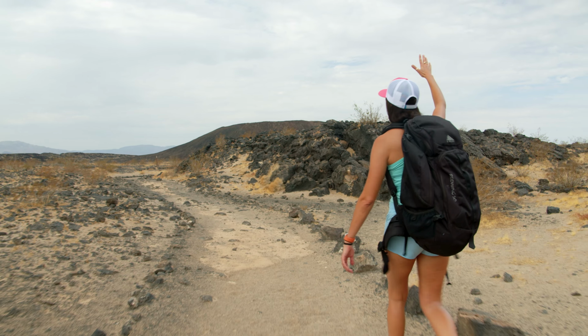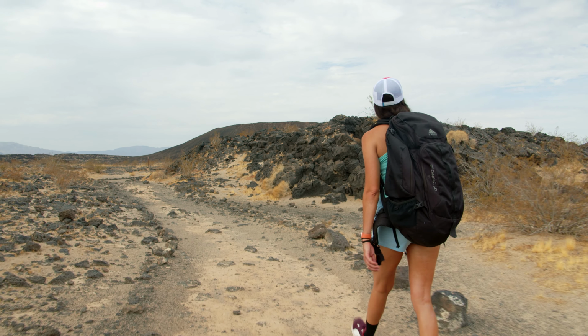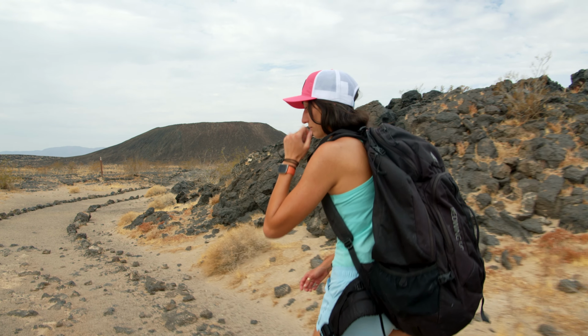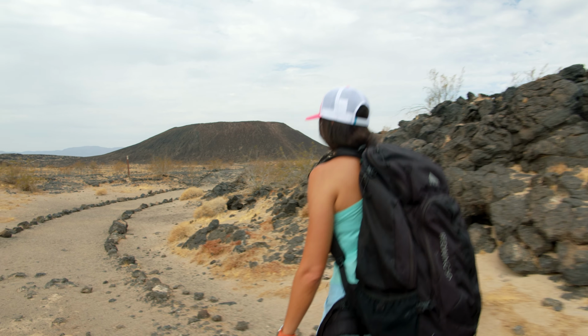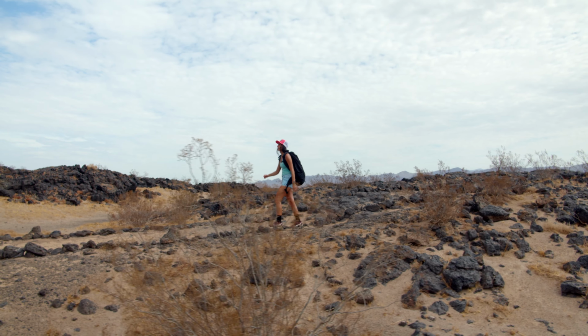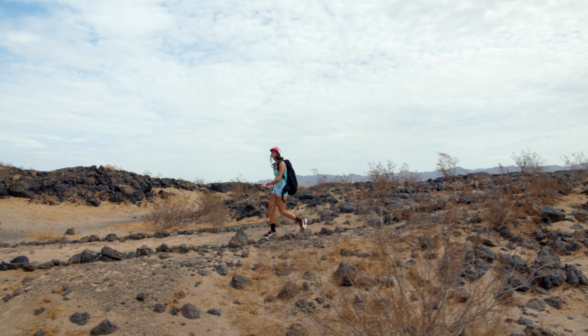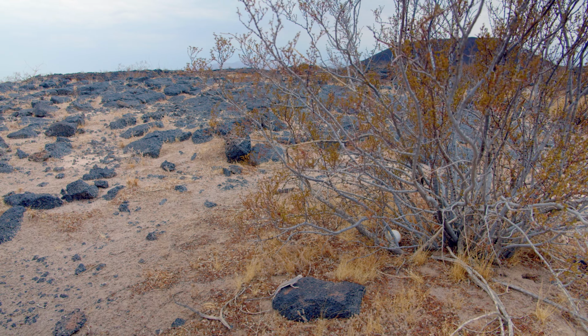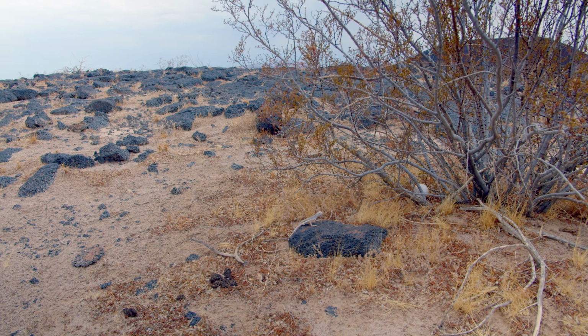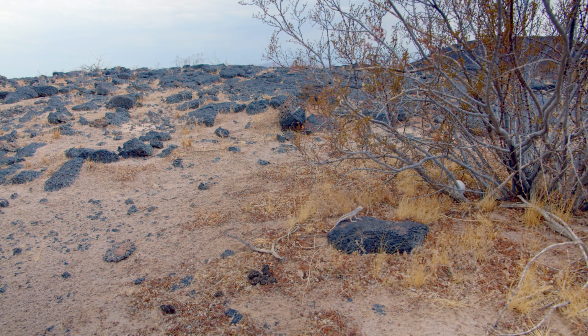I'm coming for you. Be on the lookout for critters, especially rattlesnakes. There are lots of hiding places in between the lava rocks. Nothing to worry about with this little guy. If you let them be, they'll leave you be. Let's not disturb their homes.